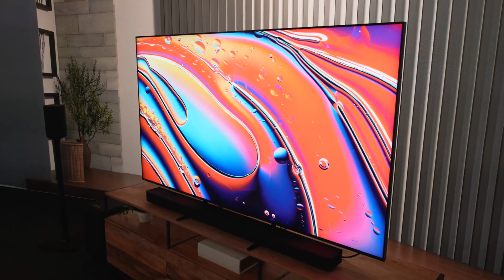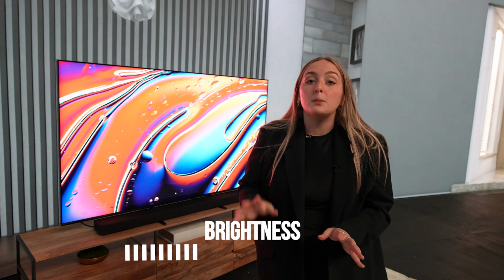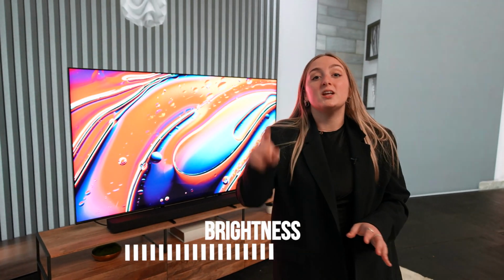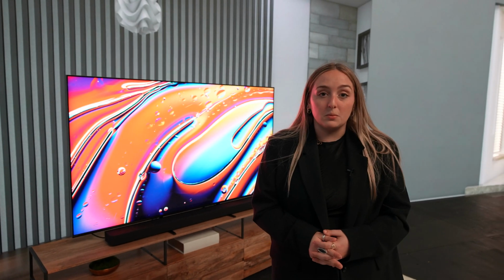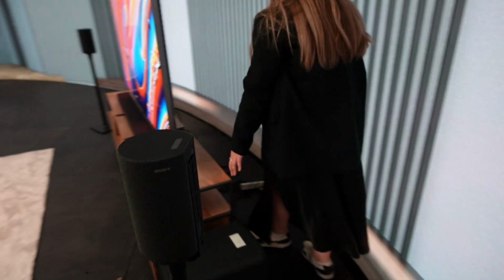The biggest thing you need to know about the Bravia 9 is that Sony is saying it's its brightest 4K TV yet. We'll have to do our own testing to see if that's true, but Sony says that the TV is up to 50% brighter than the previous gen version and that there are 3 times the number of local dimming zones. So we got some clever cable management going on back here.